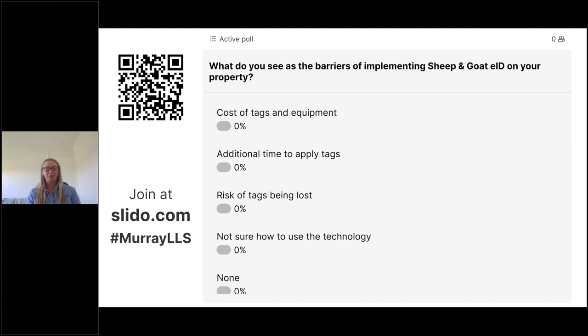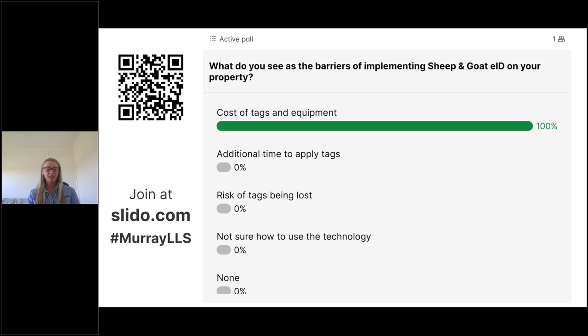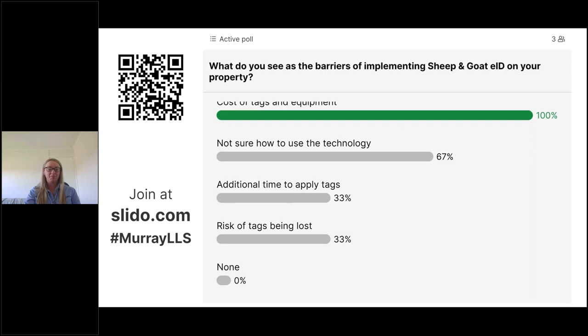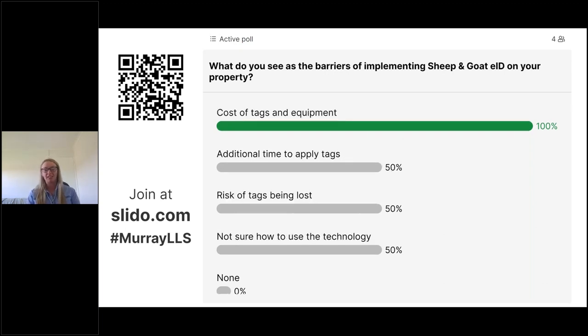All right, with that little bit of information in mind, we've got our next Slido poll, so get your phones up. And this one is: what do you see as some barriers of implementing EID for sheep and goats on your property? So we've got the cost of tags and equipment as an option, unsure how to use technology, additional time taken to apply tags, the risk of tags being lost, or maybe there's no barriers that you can currently see.